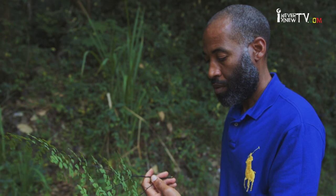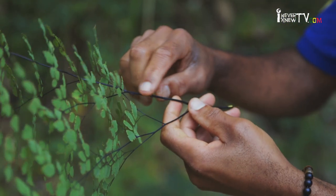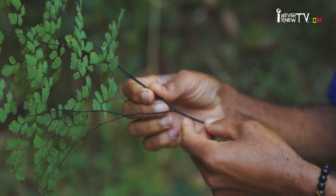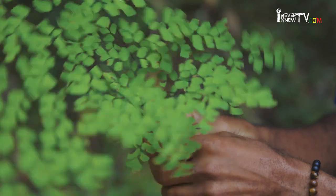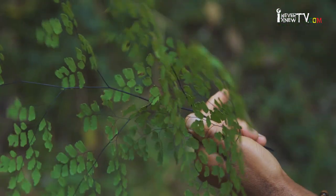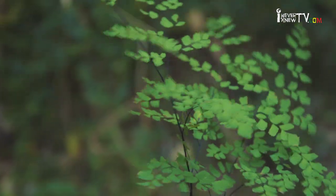They also use it, well, you see how this looks black. They tend to use it to blacken the hair and to help stop hair fallout. Well, it's a very good fern. And ferns are some of the most powerful healing plants you can find, and the most ancient of plants.